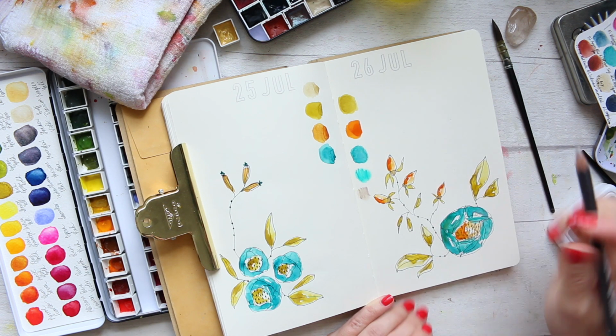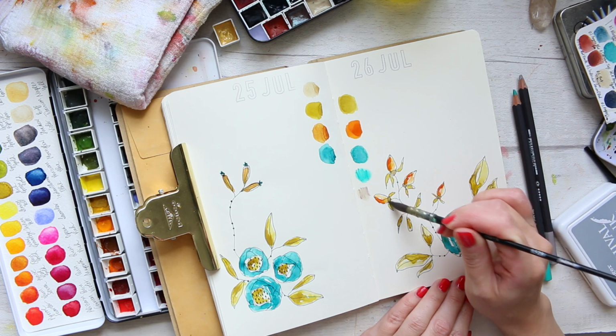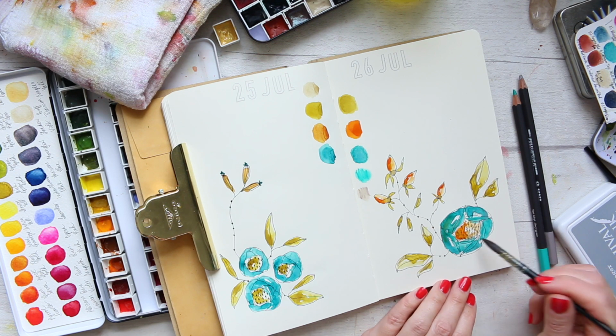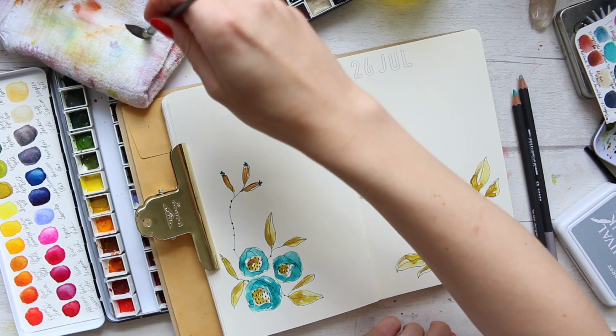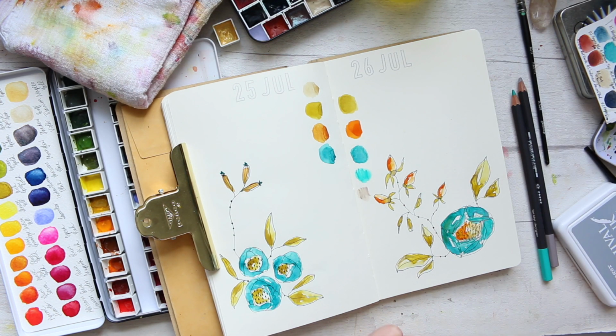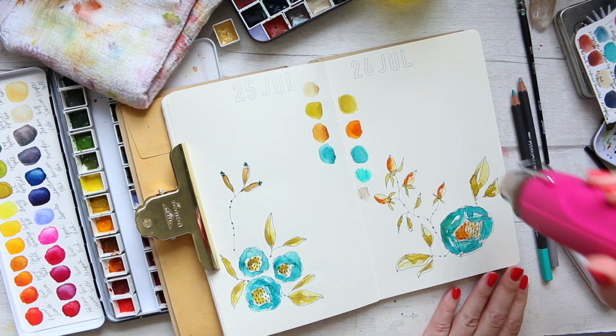just to create a little texture. I do like that bit of mark making. Yeah, they're lovely. You've seen me swatch, you've seen me use them quite a lot of times, so it was good to just go back to that.